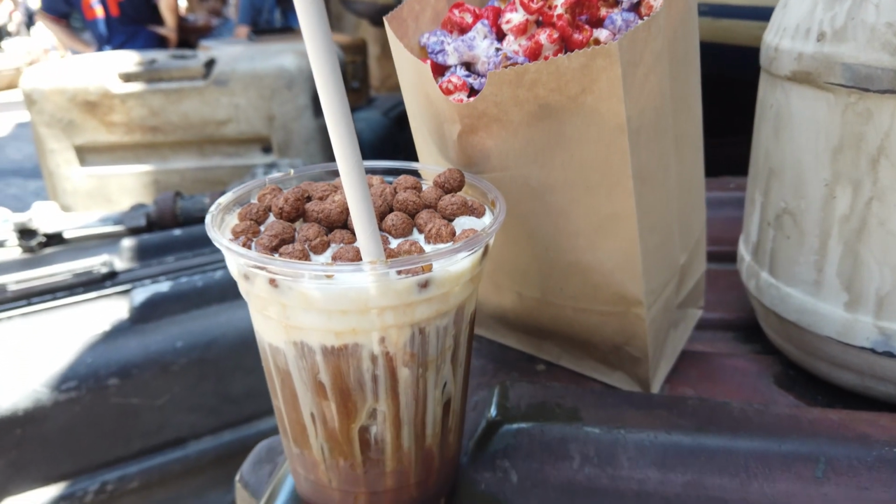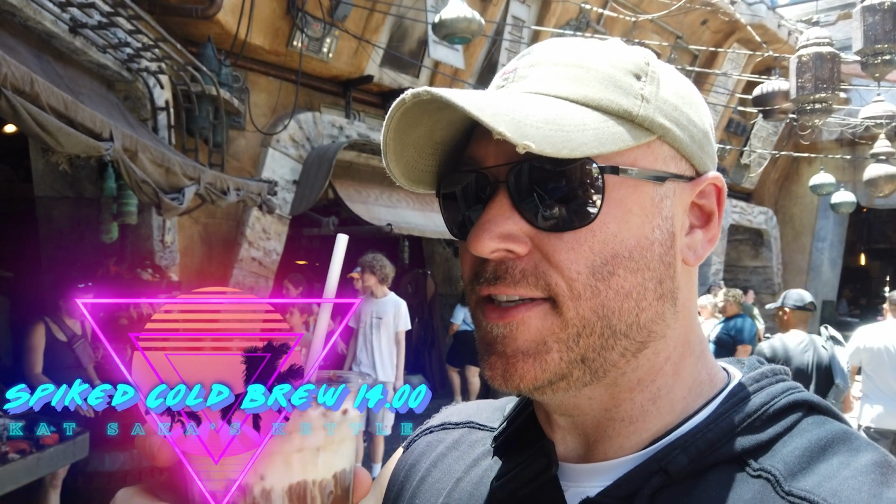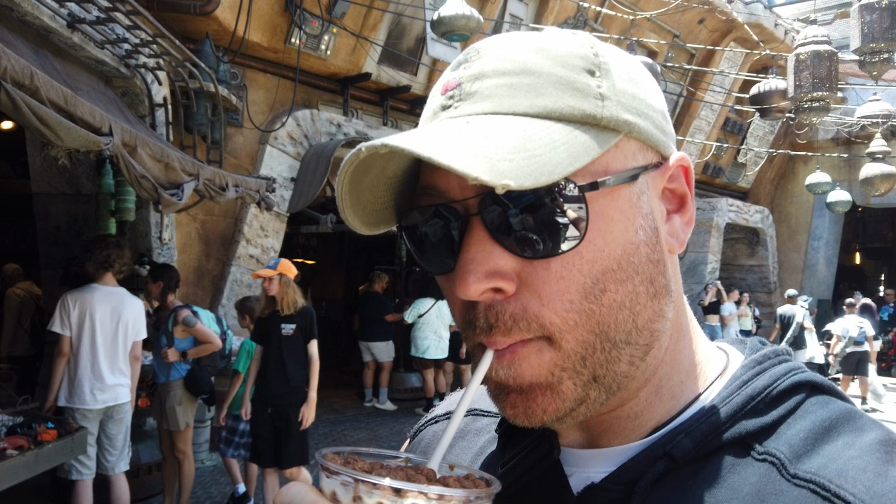All right, so on our guide here we have the spiked brew coffee that is exclusive to Galaxy's Edge, which looks like it has Cocoa Puffs on the top. It's spiked with a chocolate coffee liqueur. We're gonna give it a try.